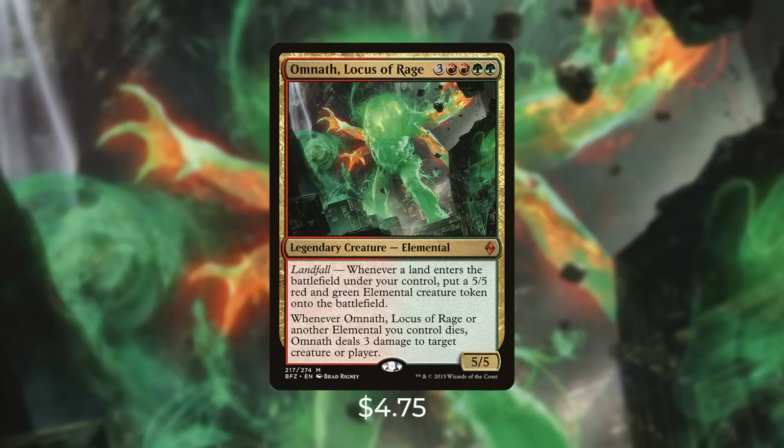If you have this creature on the battlefield, you could have some pretty crazy turns where you're putting a lot of 5/5 Elemental creatures onto the battlefield, which is very powerful. And having the ability that when your Elementals die, they deal damage is very strong as well. It does make it to where your opponents are a little hesitant to wipe your board because you can deal them a ton of damage with Omnath's ability.